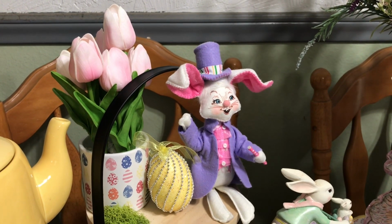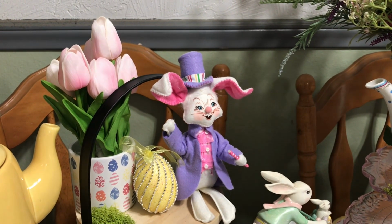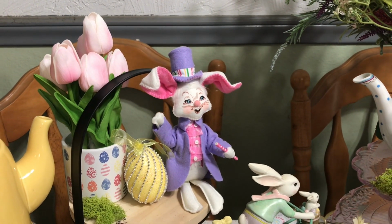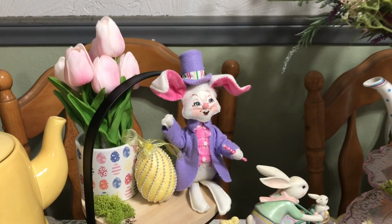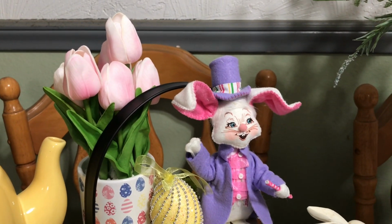I just wanted to share one more time my cute bunny with his top hat and the beautiful flowers next to him. They have both been up on multiple posts, but he is one of my new favorites for this holiday season.